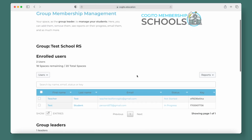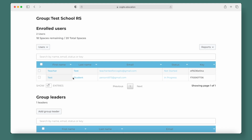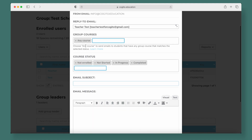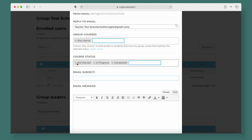Okay, so returning to the group management page, there are a few other things that are useful to know. One thing is I can email users. So I email from my account, or at least they will reply to me, although they will get an email from info@Cogito Education. I can choose particular courses. I could choose just not enrolled, or not started, or whatever.